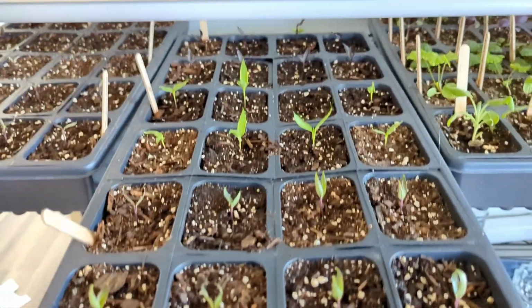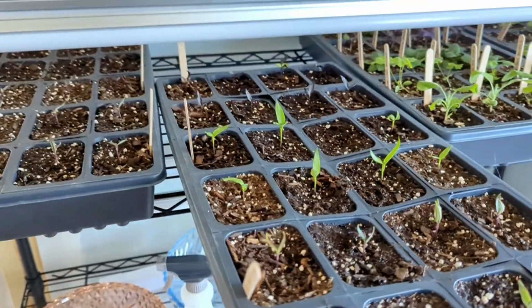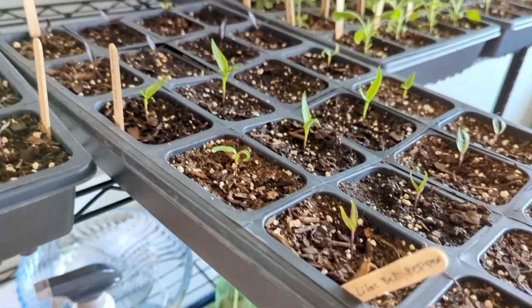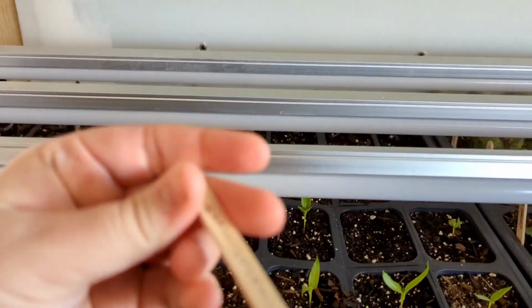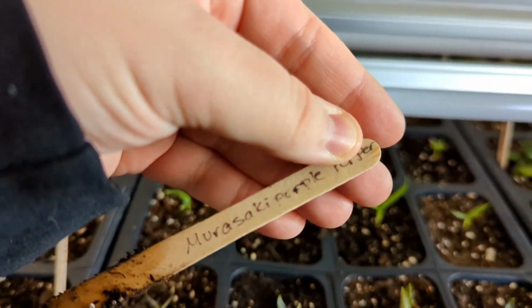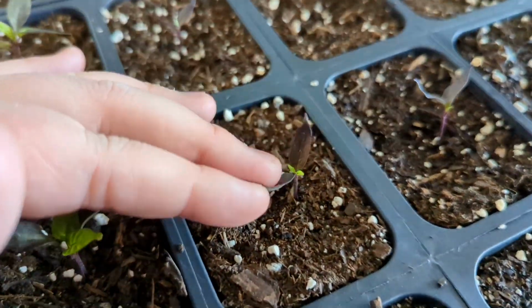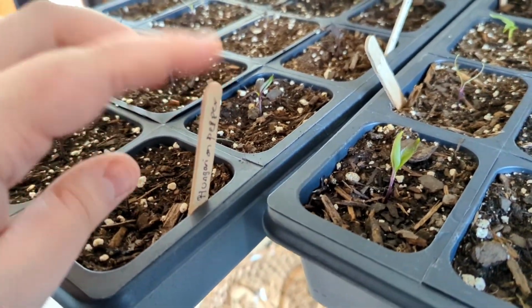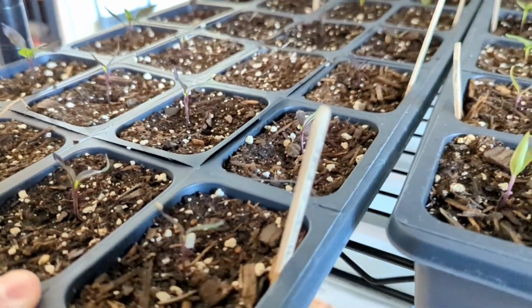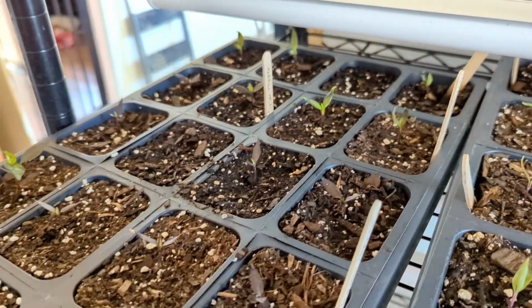But in this tray, I've had all but one germinate. And we have lilac bell peppers, poblano peppers, and the ones in the back are Murasaki purple peppers. And in this tray, see, like this guy's looking good. I don't know, they might just be slow growers. We have Hungarian peppers, jigsaw peppers, and purple beauty peppers.